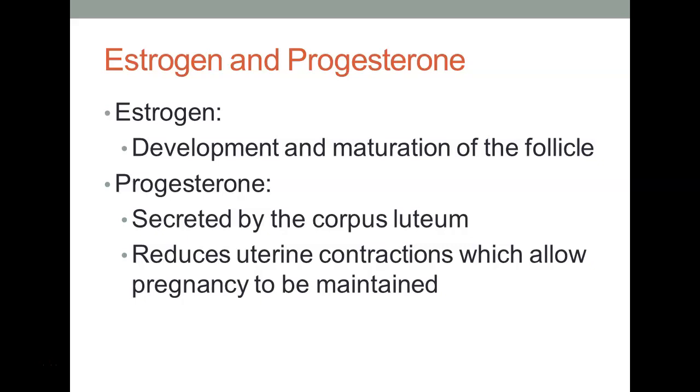So when we're talking about estrogen and progesterone, estrogen is the development and the maturation of the follicle, and the progesterone is what's secreted by the corpus luteum, and progesterone is what reduces uterine contractions, which allow pregnancy to be maintained. So at the beginning of the pregnancy, progesterone is high. It's what keeps the smooth muscle of the uterus from contracting.